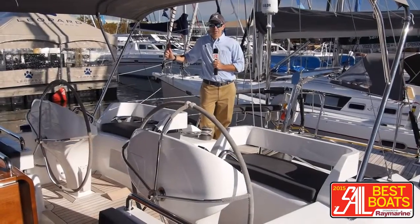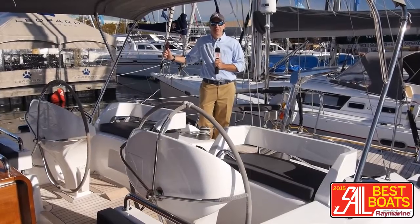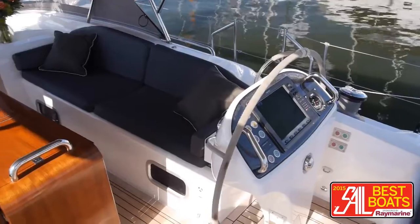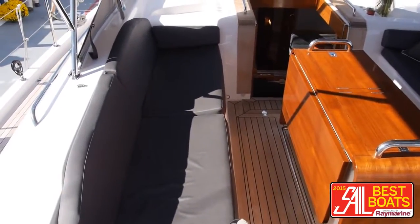It's a center cockpit boat, but to be perfectly honest, for some reason, in my mind at least, it doesn't really feel like it because the cockpit is divided up into really nice lounging and working areas. You've got very large benches forward where you can relax and get out of the sun, or just stretch out or even sleep on anchor.